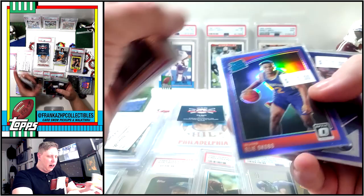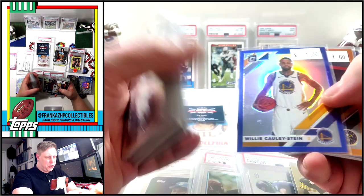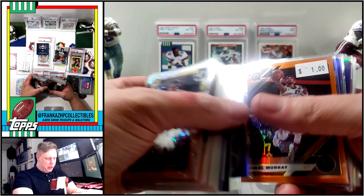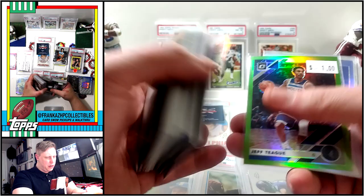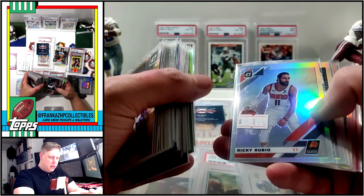I'm skipping stuff. Hardaway Jr. Purples, I don't think those are numbered. Blue is numbered. Oh, that one's numbered to 59. I don't know who this dude is, though. I don't know if he's still in the league even. Murray, Randall, Gobert. I think one of those is numbered. No, maybe not so much. Teague, 199? 149. Some more hollow.